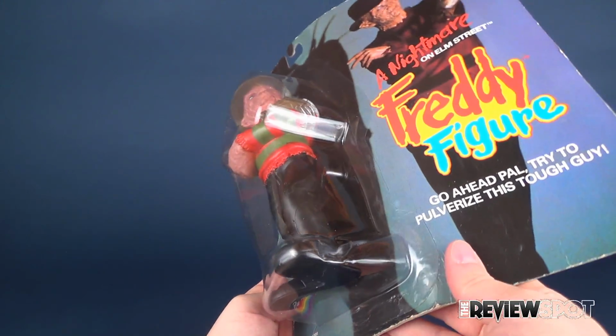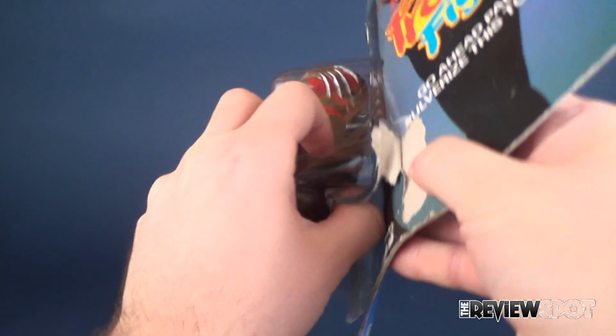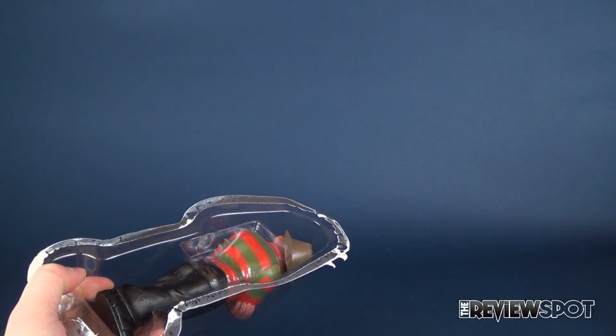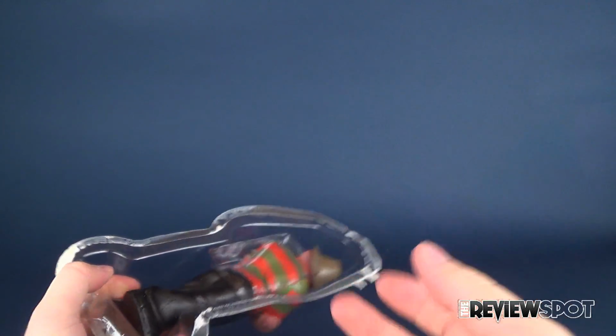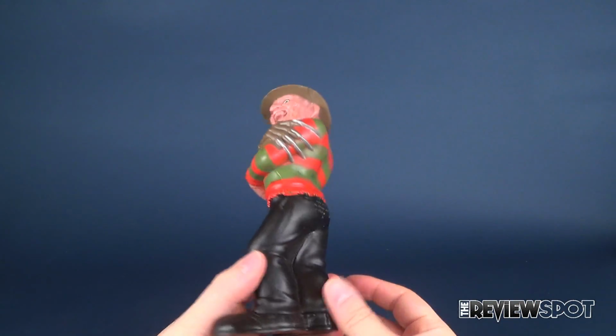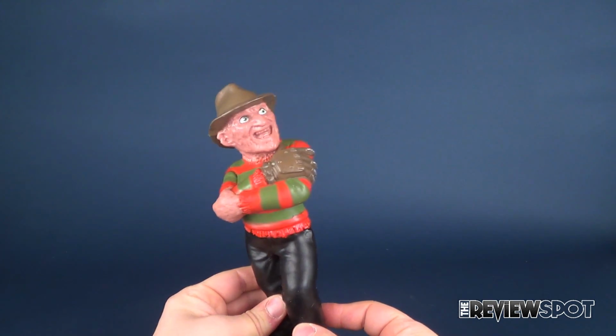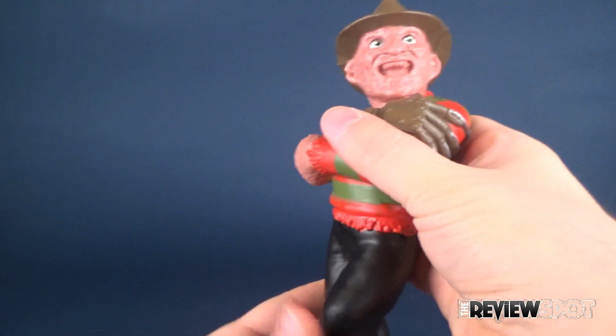I'm going to go ahead and open this. On camera, yes, I am. Let's go ahead and rip this open. Everybody right now is just like, oh God, why did he open this? Why did he open this? This one was a little bit harder to find, actually, than the Freddy Squish'em. And, well, first thoughts, he is still heavy.